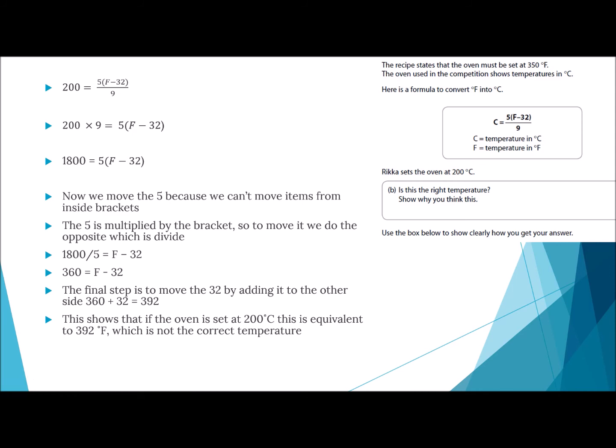Now we need to move the 5 part, because the F is what I call trapped inside the brackets. You can't move anything inside a bracket until the things outside of the bracket have moved, or you can move a whole bracket. In this case, because the F is what we want, we're not going to move the whole bracket, we're going to move the 5.